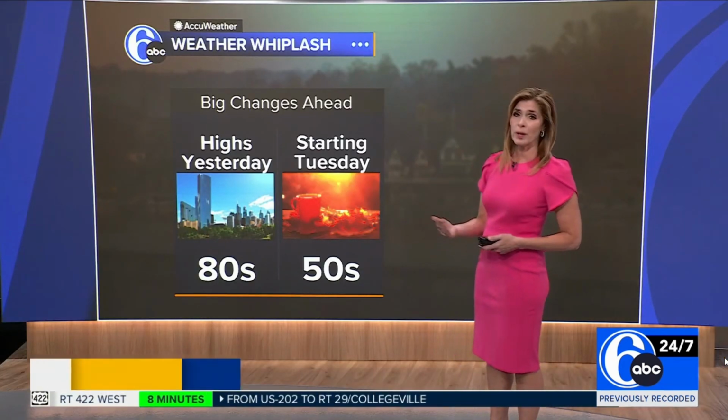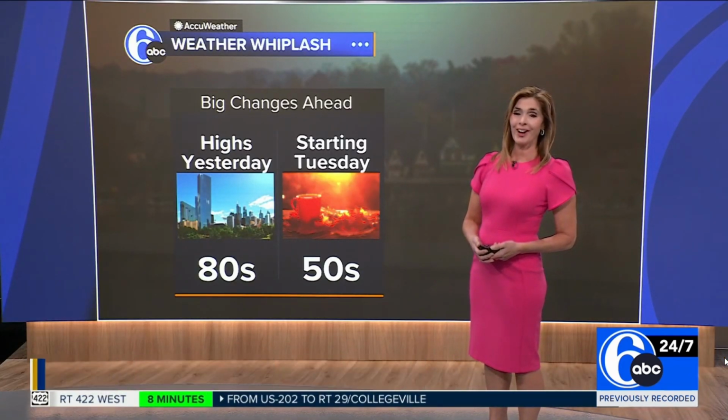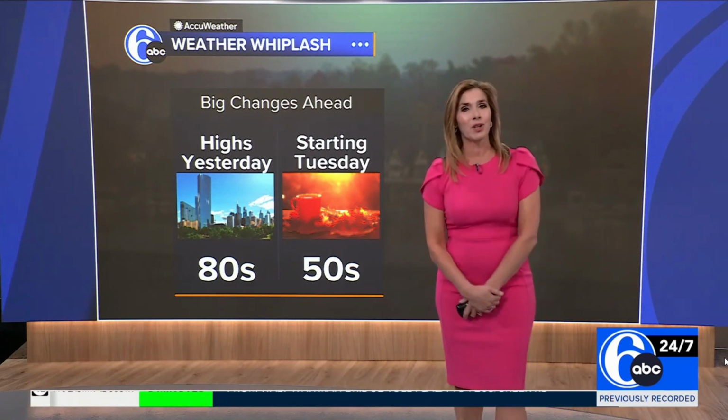I can't imagine being on that train and out of the blue. Horrible. Yeah, and I'm trying to think of why a tree would fall down on the train as well right now. We're going to have gusts later today, but not right now. Let's look at weather whiplash, the big weather story today. Are you ready for this game that we like to call weather whiplash?